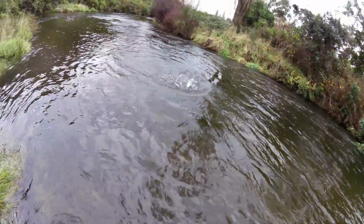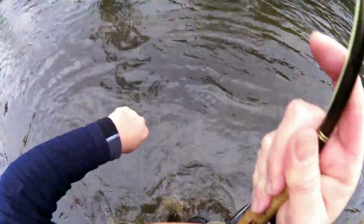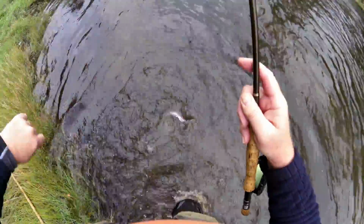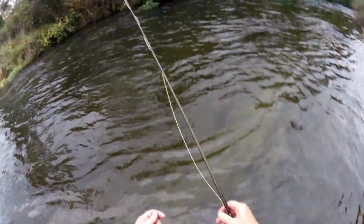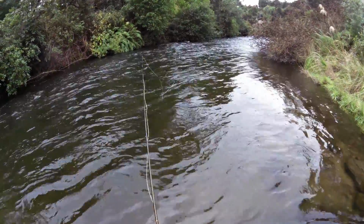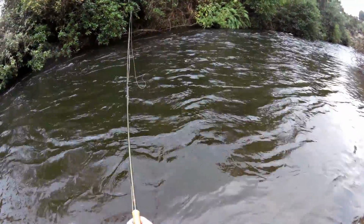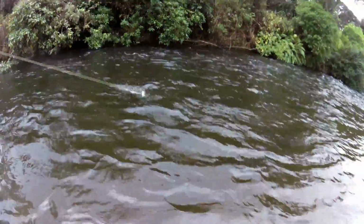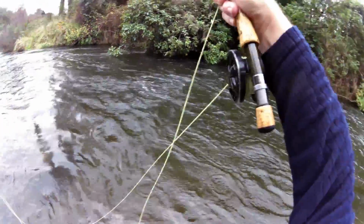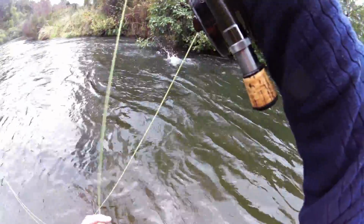Scruffy little fish, and it's a perfect eating fish. And it's off. Bang! At my feet. Hate that. Oh, that's an old fish.